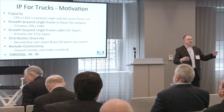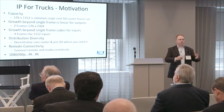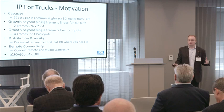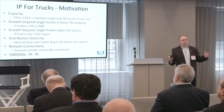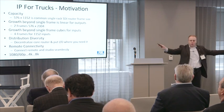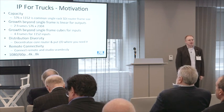So if you grow beyond a single frame, it's linear for outputs, so you need 2 frames to double the outputs, and it squares for inputs. You need 4 frames to double the inputs. So that was just not going to work out. You could not have 4 frames worth of SDI router. It was not going to be a success.